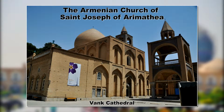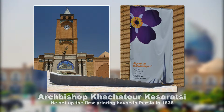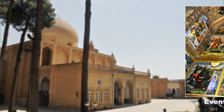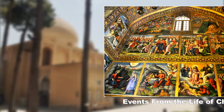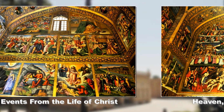Also known as Vank Cathedral, Holy Savior Cathedral, and the Church of the Saintly Sisters, the Church of St. Joseph of Arimathea is a 17th century Armenian church in Isfahan, noted for its beautiful frescoes depicting scenes from the Bible and the life of Christ, as well as of Armenian Christian martyrs. I was stunned to see such a church anywhere in Iran. It was truly beautiful.